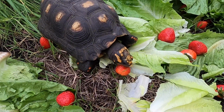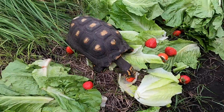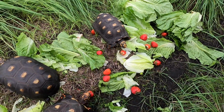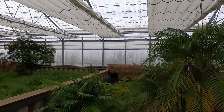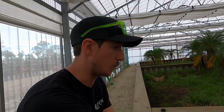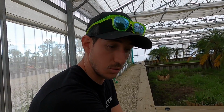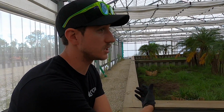So how many heads of lettuce do you throw in with an enclosure like this with 1.4 and then six tortoises? Six adults, how many heads do you throw in? I'm gonna be honest, my good friend Jack Hyman takes care of the majority of the feeding bi-weekly with the tortoises. So we kind of just did the feeding here for the special. I usually oversee it, make sure they're getting the proper amount, but he's been doing an awesome job.